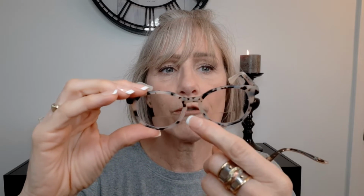Now these are 46s. My size is 49, but I can make an exception and go down a few sizes if the frame is large. And with the round ones, they always look larger. I did not want to look like a cartoon character with big round glasses on. So I did like the round shape and I did love this color, but I didn't want them to be too large. So the 46 is perfect.